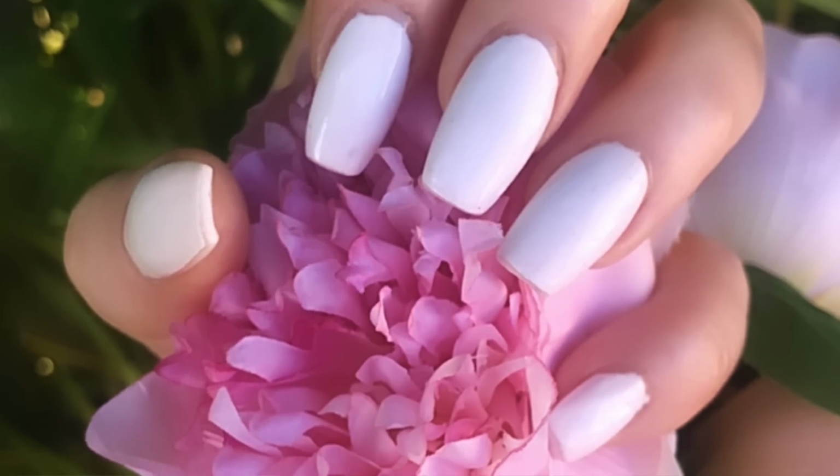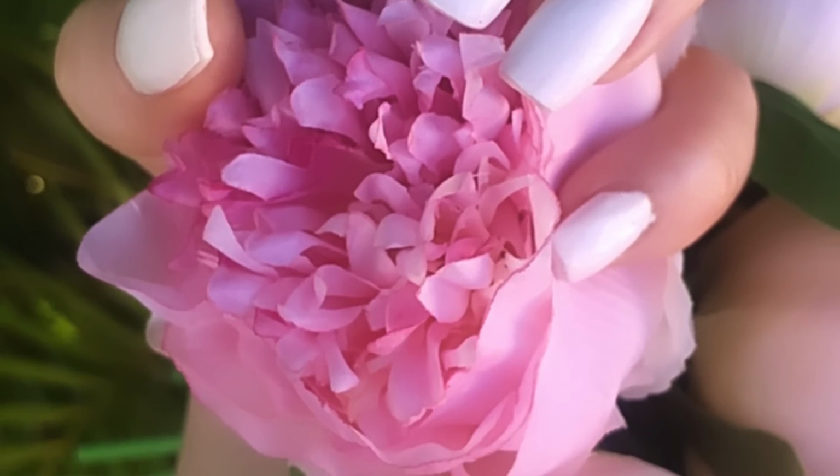It's white, but then it has a hint of pink in it, so it's not stark white. I just think this is the most perfect, especially if you like white nails. It's the most perfect, in my opinion, the most perfect white ever, because it's just stunning. It's not too white, like I said, and oh my god, I love it so much. So that is, like I said, from the OPI Hello Kitty collection.